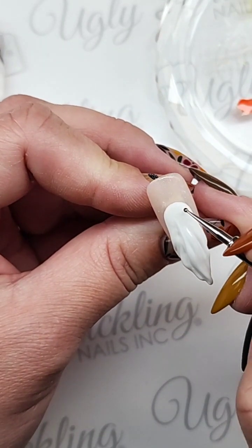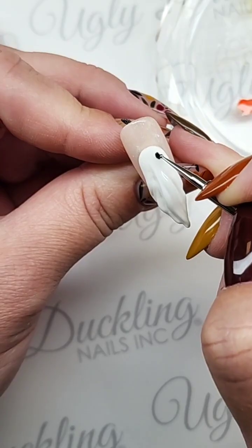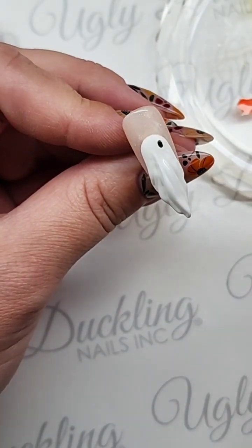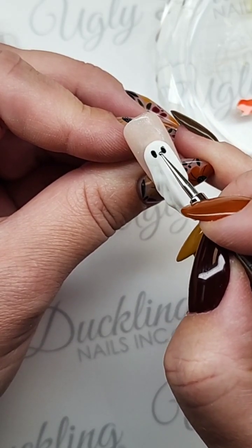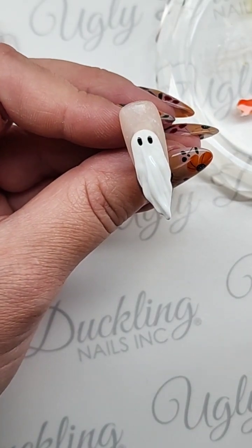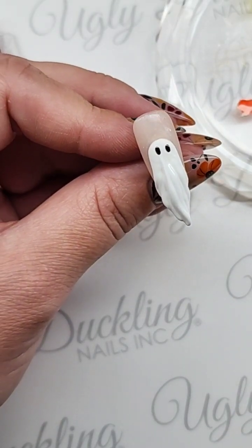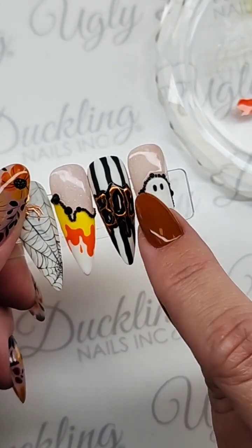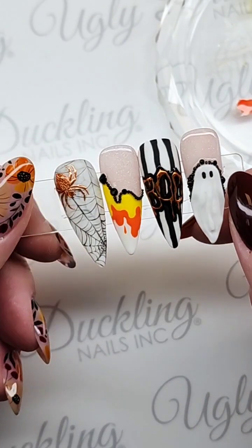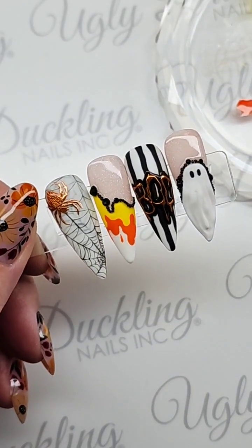So we're going to use the dotting tool. We're going to put on a dot here, and I'm going to drag it down so it's not a total square, but kind of like a soft rectangle, a rounded rectangle. Almost like a bean shape. 2 little eyeballs. If you wanted to get really fancy, you could put this cute, tiny little smile, but I like it just with the eyes. If it ain't broke, don't fix it. So I'm going to pop that in the lamp. We're going to cure the eyes, and then we're going to finish this off with some more crystal and caviar around the perimeter there, just to outline it, just to give a little pizzazz. You could leave it as is, but I just felt like it looked unfinished to me.